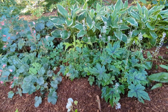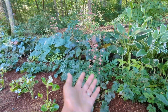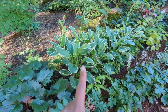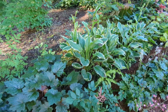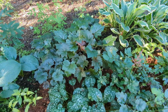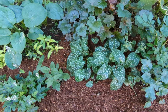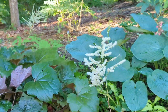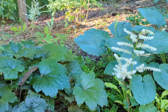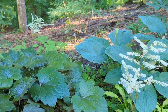There's more of the Foamflower. This pretty plant right here, that is a type of coral bells. We have hosta that will eventually get dug out. Some more Heuchera. There's more Lungwort. Towards the back is more goat's beard, but towards the front, that's actually a white Astilbe. They look similar, but they are different plants.